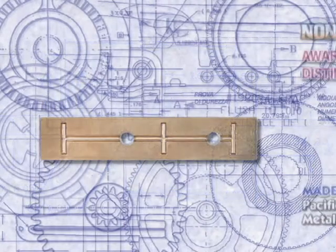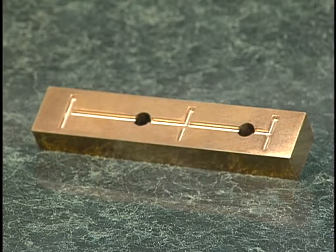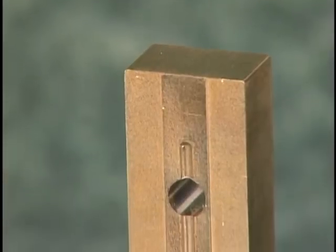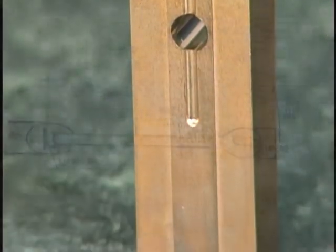An award of distinction in the non-ferrous category has been won by this bronze gib used as a leveling device in a vertical machining center. Made by Pacific Sintered Metals, the PM part is made to a density range of 6.8 to 7.2 grams per cubic centimeter and has a minimum yield strength of 37,000 psi. It offered a 60% cost savings over a machined component. Secondaries performed by Pacific Sintered Metals include oil impregnation and coining for dimensional control.